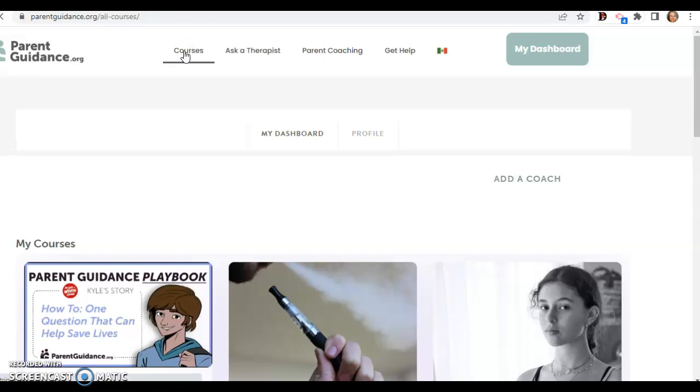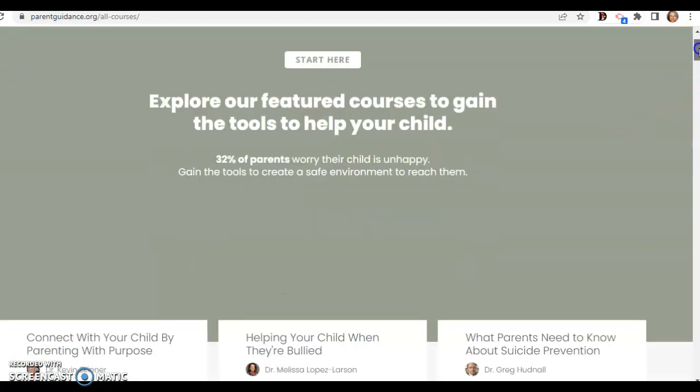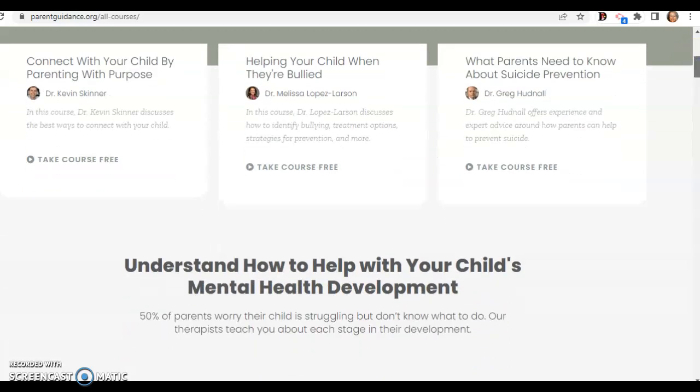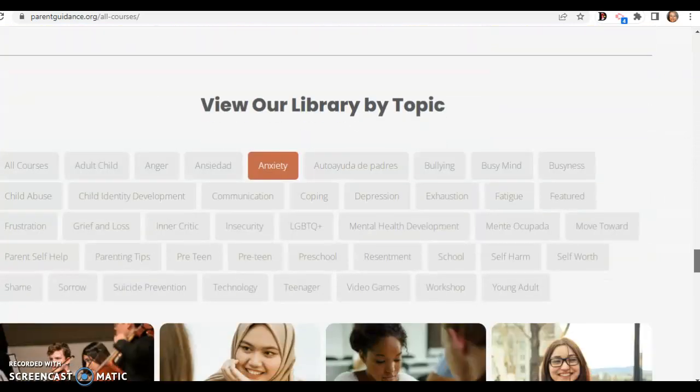So once you're on the Courses page, you can see here, these are courses that you can actually take for free. The courses I have looked at have been less than 45 minutes, and they have been broken down into anywhere from like 2 to 10-minute segments. So I'm going to have you scroll all the way down towards the bottom of the page where you'll view their library by topic. There are several different areas that you could select.